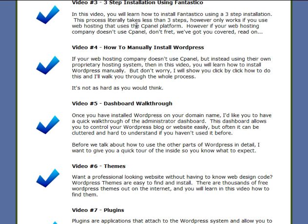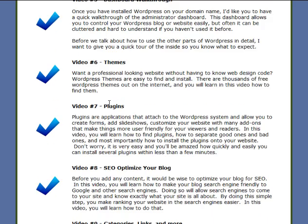So if you're able to set it up in video 3, of course you can skip down to video 5. So these 2 videos primarily deal with installation of WordPress. Video number 5 is a dashboard walkthrough. After you've installed the WordPress system, it's time to give you a tour of the dashboard, which is pretty much the administrative panel that controls everything within the WordPress system. So I'll give you a walkthrough because sometimes if you look at it, it can be quite overwhelming, but it really is not overwhelming at all.